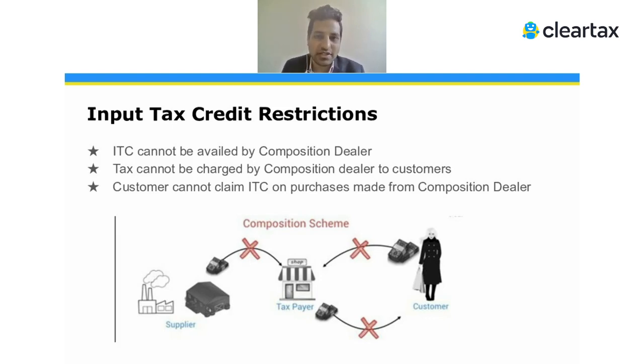So there is a big ITC restriction if you are opting for the composition scheme. We'll see with examples later on how it affects the amount paid by the end consumer if the ITC chain breaks. Briefly, as a composition dealer, you cannot claim input tax credit of what you have paid to your supplier. You cannot charge tax from the customer, and the customer to whom you have sold cannot claim the ITC of that tax paid. This is a very important thing for a composition dealer, where the monetary consideration, while you are thinking about whether or not to opt for composition, will be determined based on these parameters. This is a very important financial part which impacts the decision.